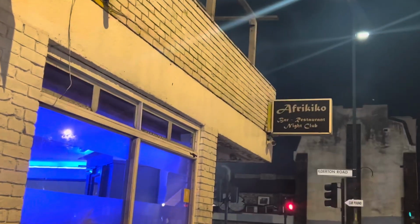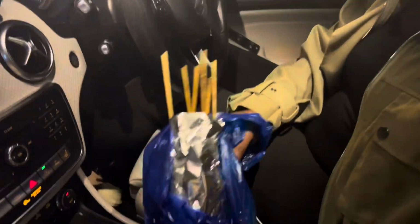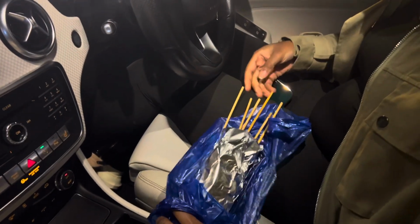I've been wanting to try this place for a long time. I'm here. I think I'm gonna get one. I'm not hungry though. Just get it just for the flavors. Yeah, if it's crap, I'll blame her. I didn't even want to embarrass myself.